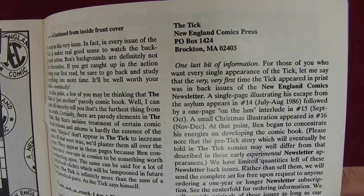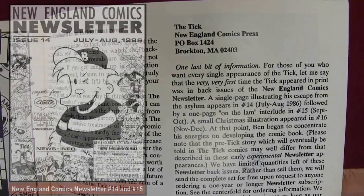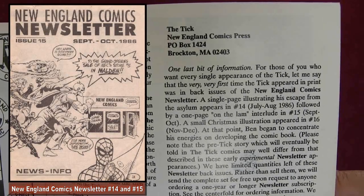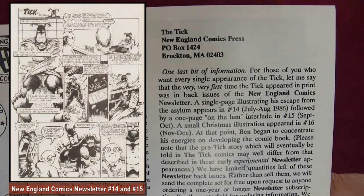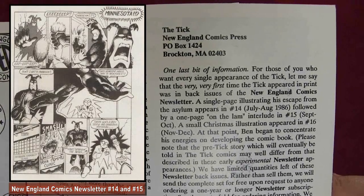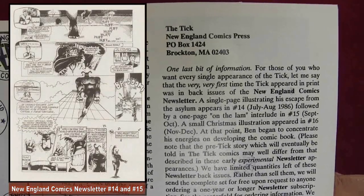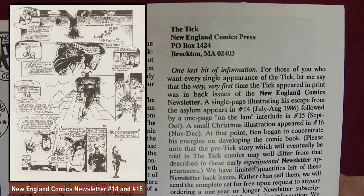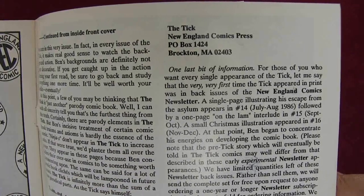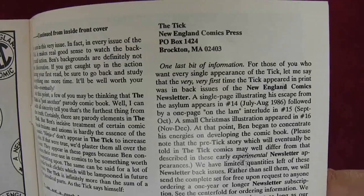For those of you who want every single appearance of the Tick, let me say that the very, very first time the Tick appeared in print was in back issues of the New England Comics newsletter. A single page illustrating his escape from the asylum appeared in number 14, July-August 1986, followed by one page on the lamb interlude in number 15, September-October. A small Christmas illustration appeared in number 16, November-December. At that point, Ben began to concentrate his energies on developing the comic book. Please note that the pre-Tick story, which will eventually be told in the Tick comics, may well differ from that described in these early experimental newsletter appearances.